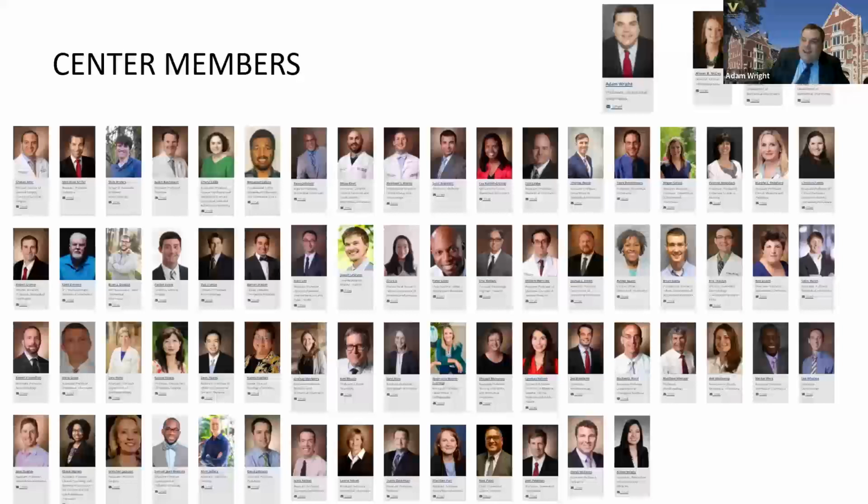I'm the director of that center, and I'm proud that we have members from essentially every clinical department at Vanderbilt. These are clinicians and researchers across the medical center who are dedicated to or interested in using the electronic health record to make care better at Vanderbilt. Some of them would identify as informaticians and spend a lot of their time doing informatics. Interestingly, a lot of them would say, I'm a cardiologist, and it just so happens that I'm interested in using data from our electronic health record or building interventions in the electronic health record to accomplish my goals.